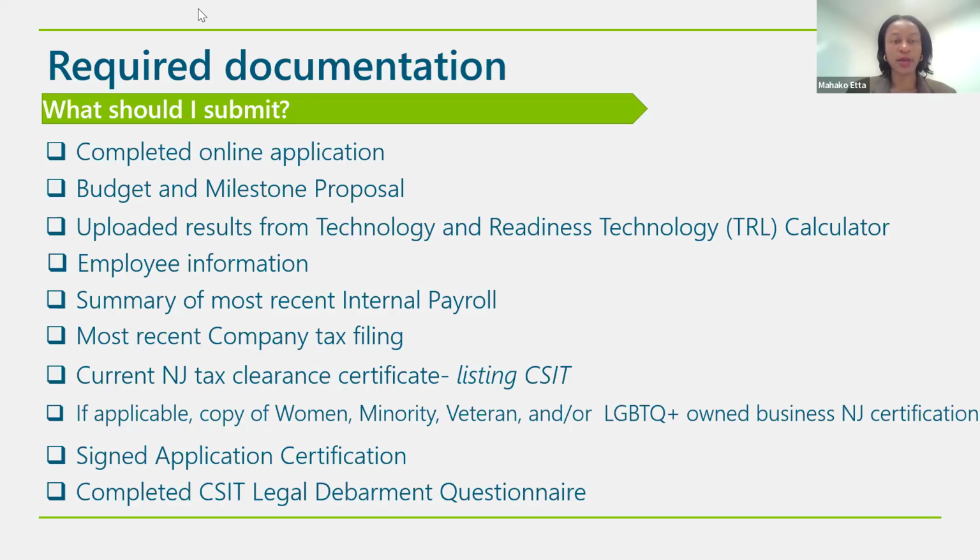You will upload the TRL document. There's a TRL calculator within the application. We'll require employee information. This is employee verification information for everyone that's employed within the company.